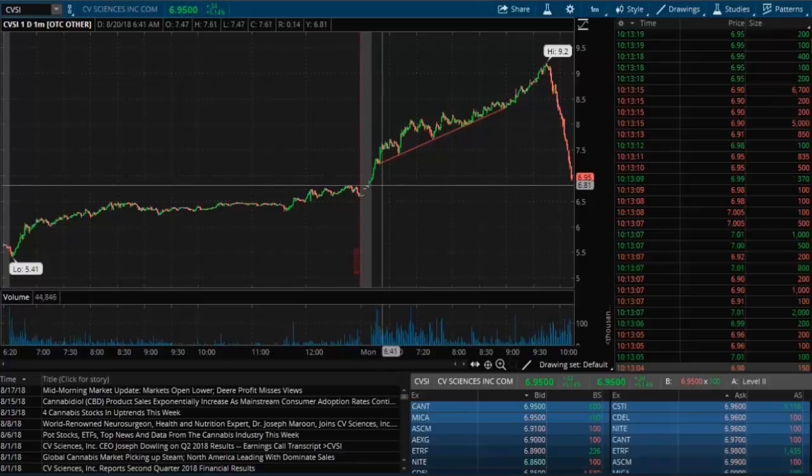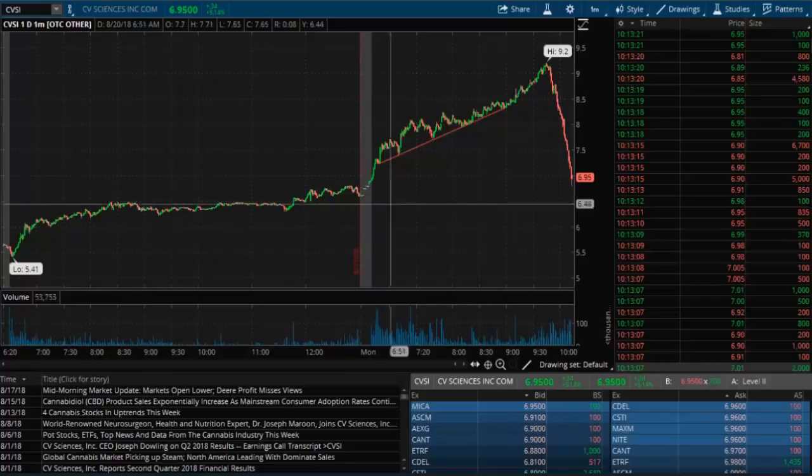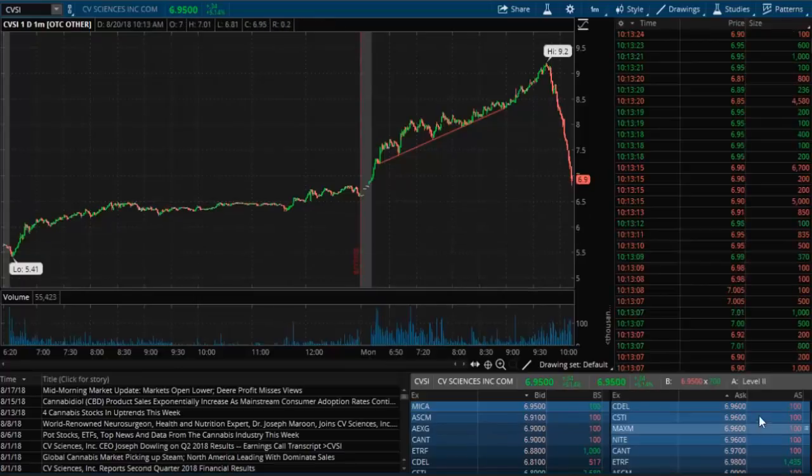So what I'm going to do is speed it up until we get closer to that bounce area, and then I'll give you a little bit more of the commentary, because the action is the exact same on level 2 the entire way down until we get to that bounce area.